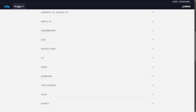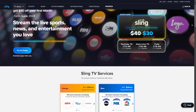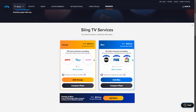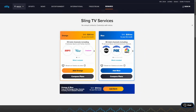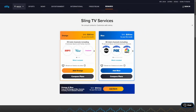Now, before we move on, I want to talk about price because that is a key factor as to why Sling TV is such an appealing option to many. As I have mentioned, there are a couple of different packages. You can choose from Sling Orange, Sling Blue, or both. If you choose either Sling Orange or Sling Blue, each one of them separately will cost you $40 per month. But when you combine both Sling Blue and Sling Orange at the same time, you will get all the channels for only $55 per month. And this is actually the surprise here. So compared to other streaming platforms, this is definitely one of the most inexpensive and can potentially save you $20 to $30 depending on what you choose.